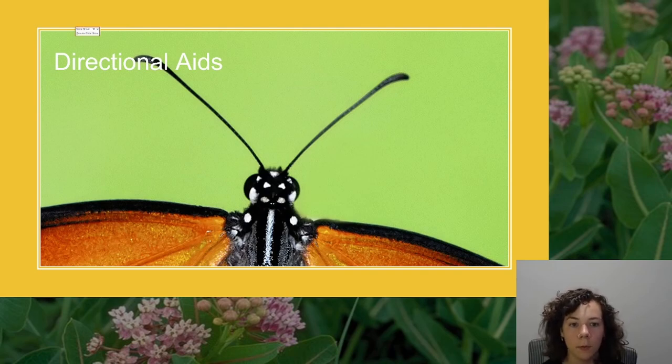So we know that butterflies are able to use the sun and the sun's placement in the sky as a way of determining where south is, but the sun isn't always out. So how do monarchs know where south is if it's cloudy outside?